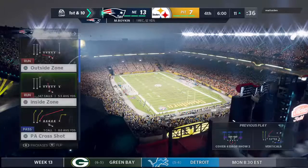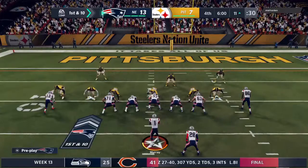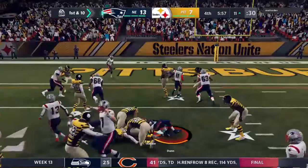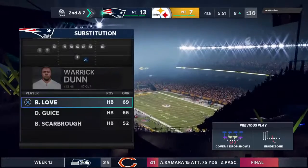Back now in Pittsburgh. We get set for the 4th quarter. Patriots have the lead. They also have the football. Hands it off out of the gun. And he'll take this one inside the 10 down to the 8. 3 yards on the pickup there, and it'll be 2nd down.